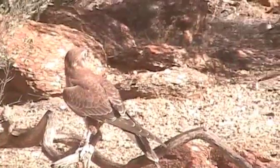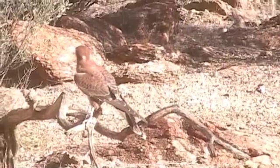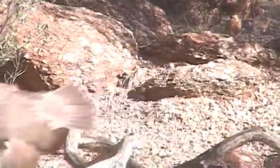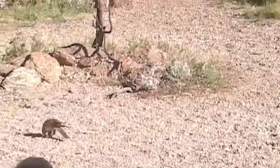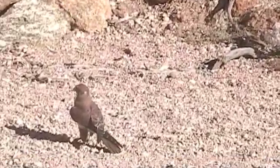Survival for all animals is very important. It's a daily struggle for all animals to survive. So he wants to make sure it's nice and safe. If he sees something suitable on the ground that he wants to hunt, once he sees it, he'll pounce down and grab it. Just like that. Fairly long legs for the size of the bird. That's the reason why. If he pounces on a reptile but he misses it, he can simply run along the ground.